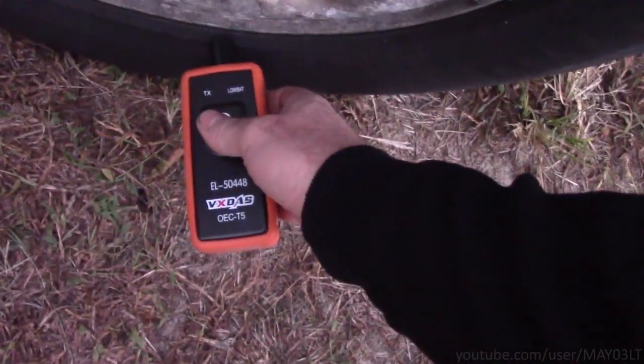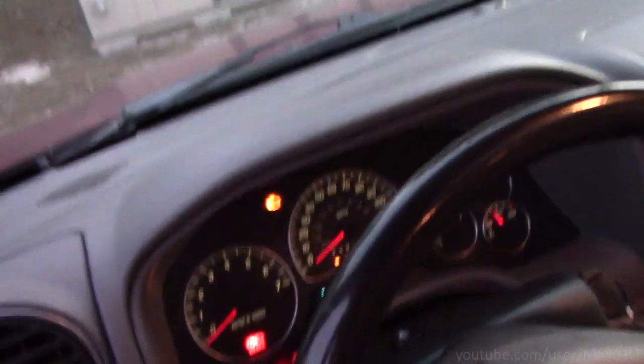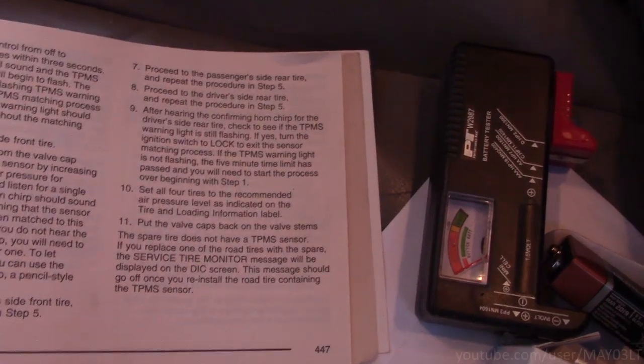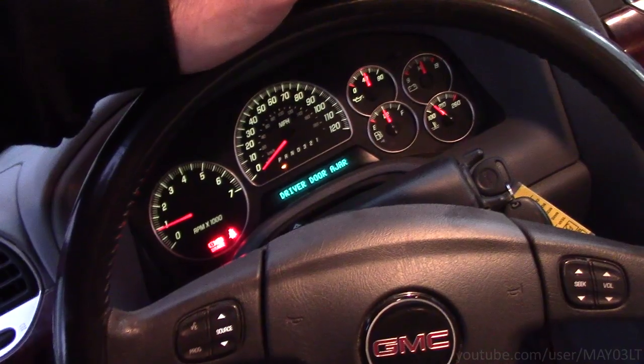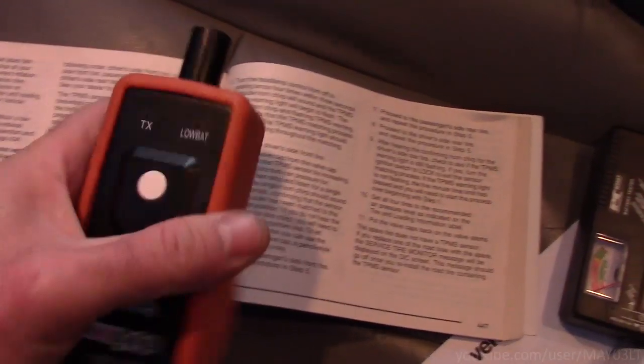This is the one I just put a new sensor in, driver side rear. Is that it? Oh shit. Son of a bitch. Oh, fuck you. This is probably the best 10 bucks I ever spent.